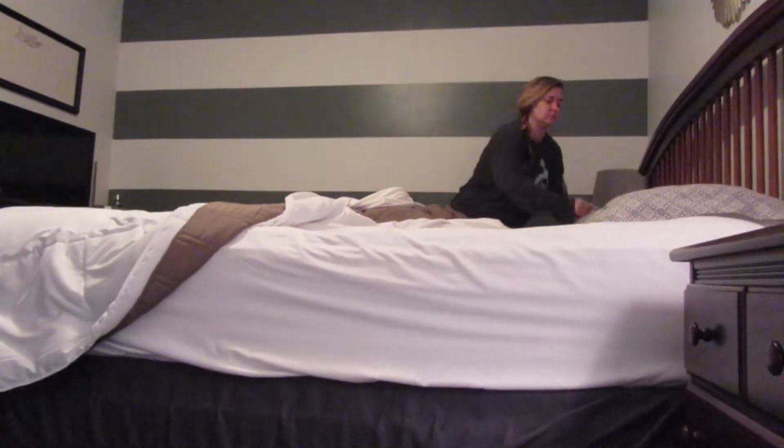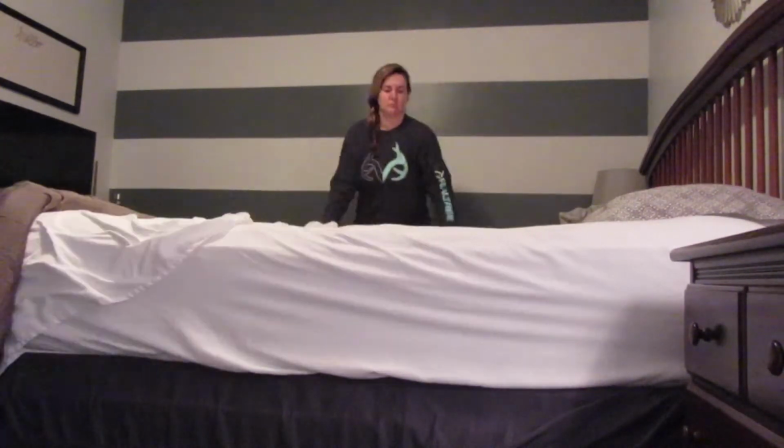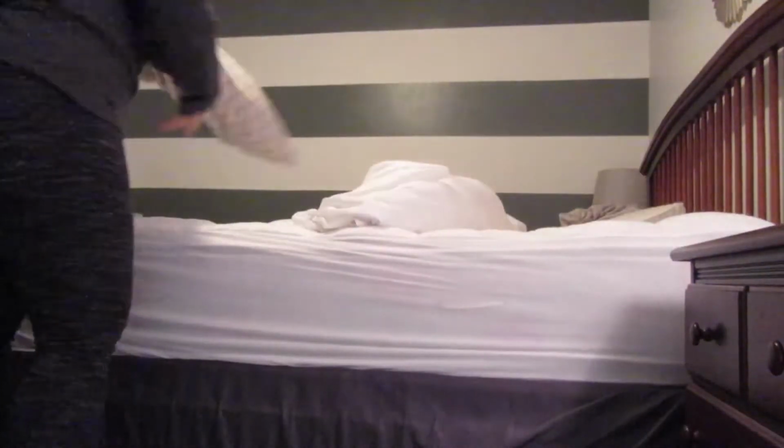All right, so today I've got some cleaning motivation for you. It is our first full week of school after the long Christmas break and it's time to get things back on track. First thing I'm doing today is getting our sheets in the washing machine.